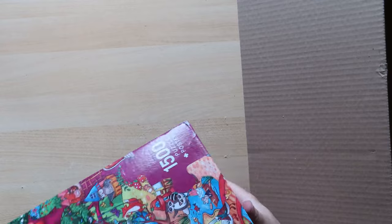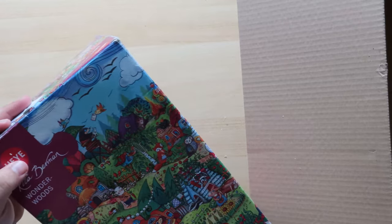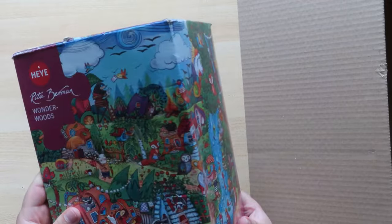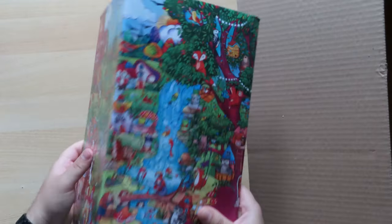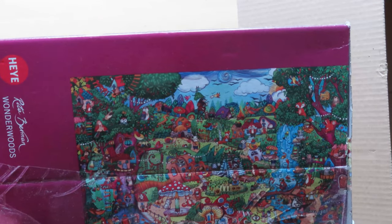So, we still have one more. This actually got kind of injured in the transport. It's from Heye. Heye is a very good brand, one of the best out there. It's a comic image. This is a triangle box. I have heard that the puzzles are exactly the same, only the box is different. Now I own one and I can also tell you my honest opinion about it.